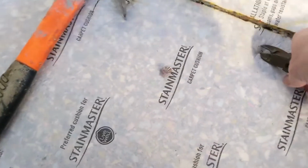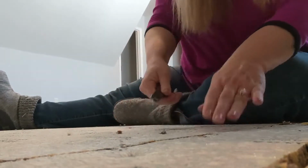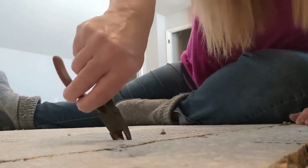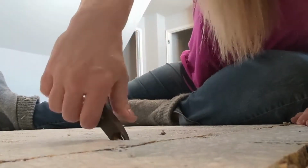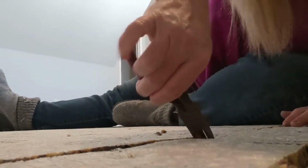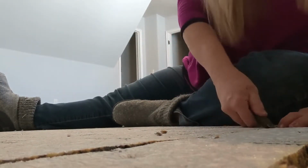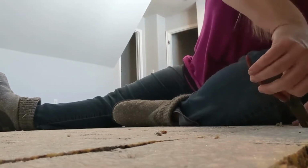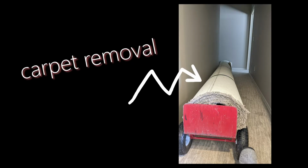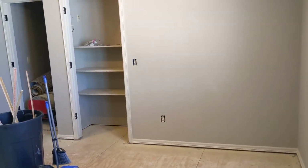Just pulling staples. Carpet's gone, tack stripping's gone. Pulled off all the plates. Doors are out.